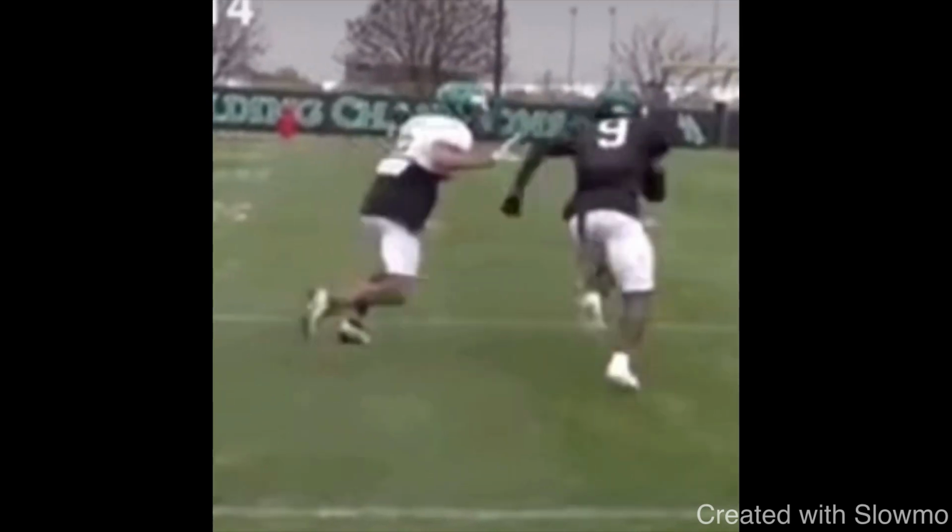Now, obviously, just like the last example, our goal against press coverage every single time should be, I want to stack him, because that's the easier break, right? If you got a DB stacked and he is trailing you, that should be easy money. You should be able to get separation on that all day. But if we can't stack him, maybe the DB's faster than me, maybe he plays this thing well, I still got to have a plan at the top of the break.